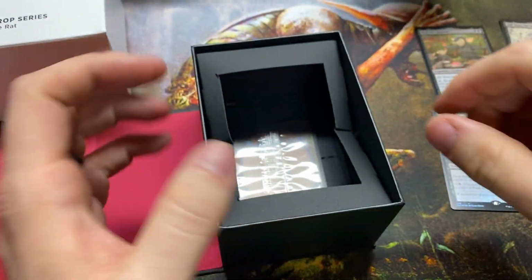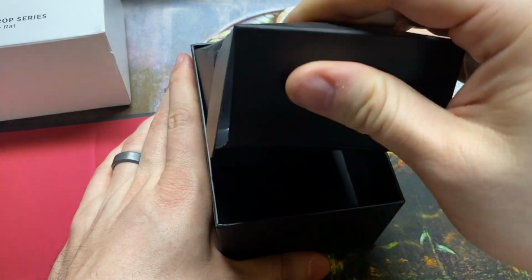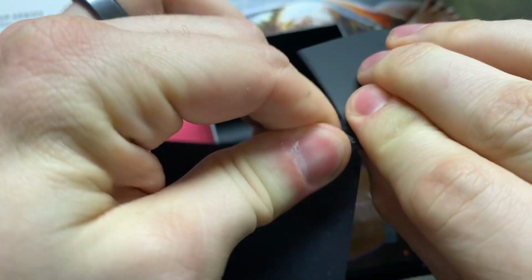It's just nice to get more and more rats, especially if you're playing Relentless Rats. I think that's the way I would go. Relentless Rats is a lot of fun. There's a lot of ways to actually do a controlled board state, especially in the color black. It does that well.